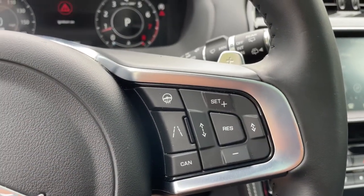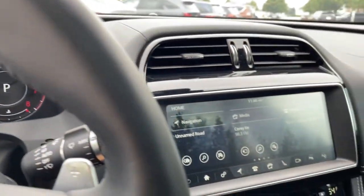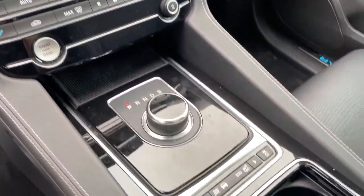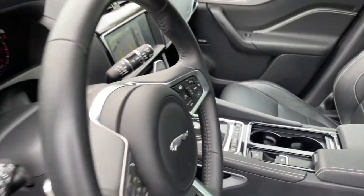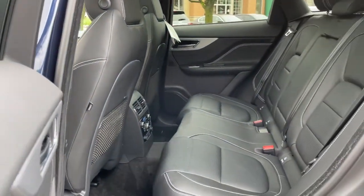These are just some of the great options this vehicle comes with: keyless entry, navigation system, sun moonroof, power passenger seat, heated rear seat, power liftgate, fog lamps, adaptive cruise control, Wi-Fi hotspot, power driver seat.